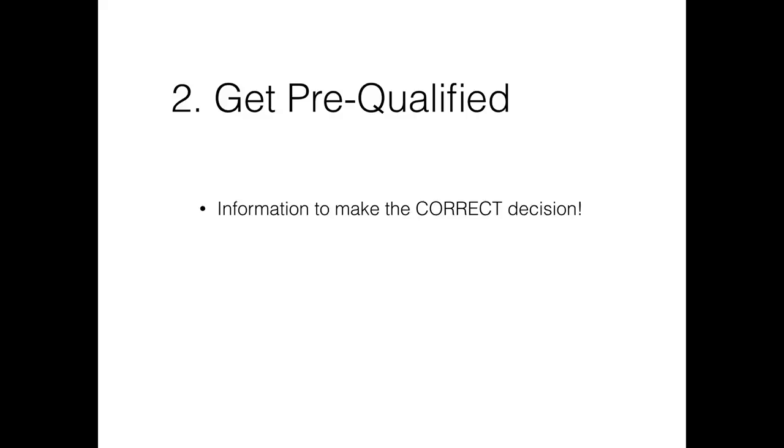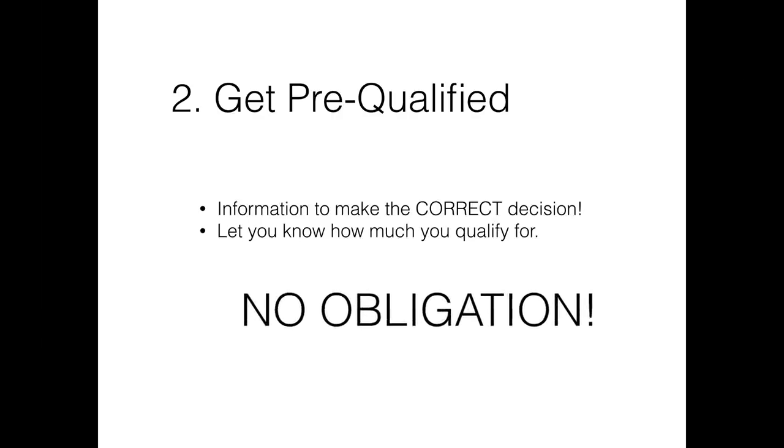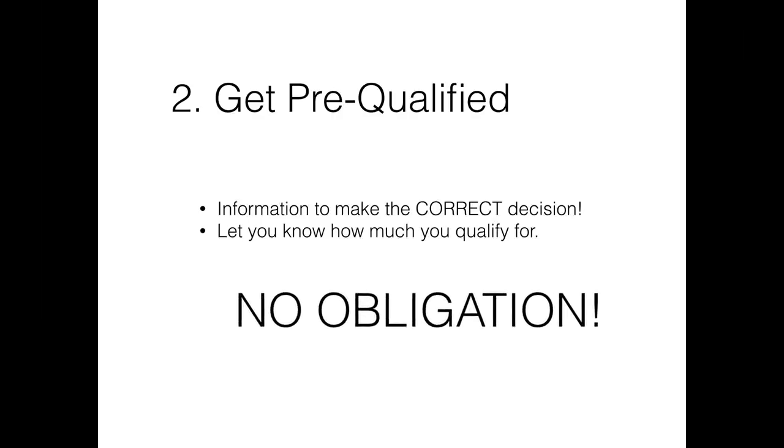So always, always, always get with a good, reputable lender and get pre-qualified, because the information they give you will help you make the correct decision when it comes to either building or buying a home. They'll let you know how much you qualify for, and they should, at no obligation, be able to do this for you. There are a lot of lenders out there. Just make sure it's a reputable, good lender that will help you through the entire process. There's nothing more stressful than giving your information to 2 or 3 different people, and it's the same stuff you have to keep going back for.